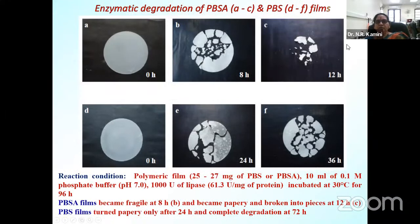We have also carried out the degradation of various films like PBSA and PBS. PBSA is a copolymer, polybutylene succinate-co-adipate, and this is polybutylene succinate. The reaction mixture composition is shown here. The PBSA films became fragile at 8 hours, that is, they started breaking into pieces, and were completely degraded within 16 hours. Considering the PBS film, it turned papery only after 24 hours, and complete degradation was observed after 72 hours.